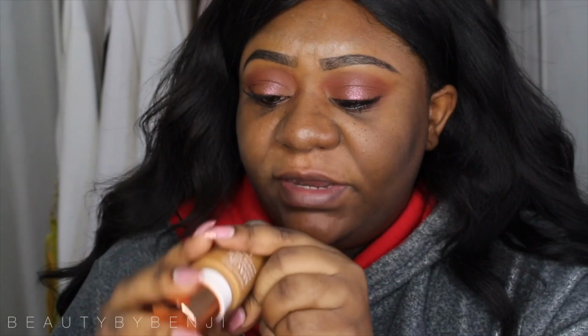So I am going to jump right into the application and you guys are going to see how it applies onto my skin. I've already gone ahead and applied my primer. This is the Makeup Forever mattifying primer. I've applied that just in the T-zones, and then this is the foundation and I have it in the shade 11 dark. Doesn't look very dark for an 11 dark. This is the color right before the last color.